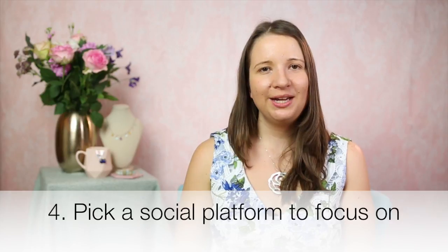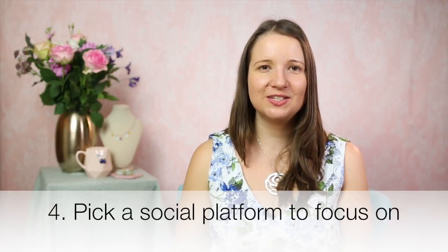Tip number 4 is to pick a key social platform, your number 1 favourite social media platform, and do it really well. Point it to your Etsy store so that as soon as I go on there, I know that's your website. And whether it's Instagram, which is my favourite, Facebook, Pinterest, Twitter, whatever, try and put content out daily if you can, if not at least every other day. This is how we build community, build engagement, and can send people to our Etsy store.